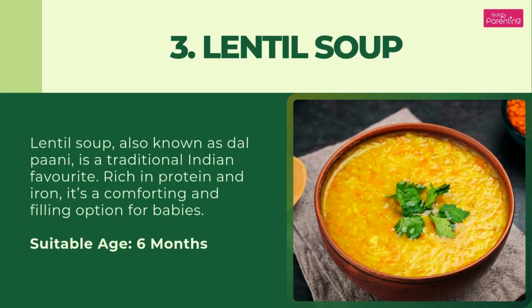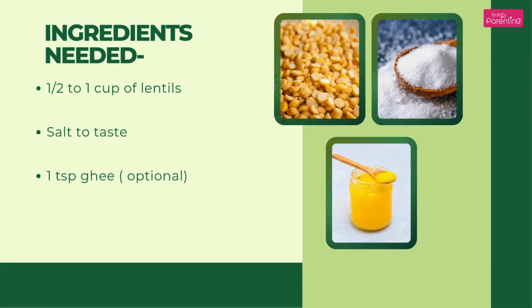3. Lentil soup. Lentil soup, also known as dal pani, is a traditional Indian favorite. Rich in protein and iron, it's a comforting and filling option for babies. Suitable age, 6 months. Ingredients needed: 1/2 to 1 cup of lentils, salt to taste, 1 teaspoon ghee, optional.